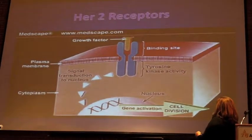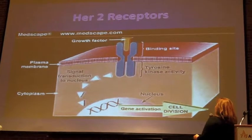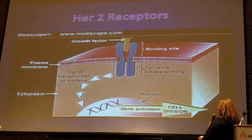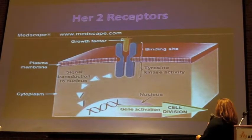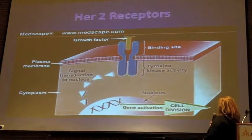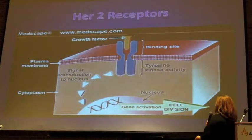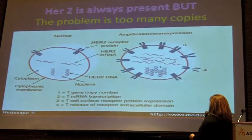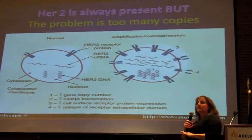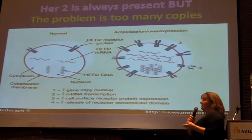There's another receptor you need to be aware of called HER2. Has a lot of information in the press. Basically, HER2 is a growth factor response. There's a growth factor in your blood that binds to this receptor and will send a positive signal into the DNA to activate the genes, and the cell divides and grows. The problem is that HER2 is always present, so there's never a negative HER2 cell. There are always different variations of how positive they are.